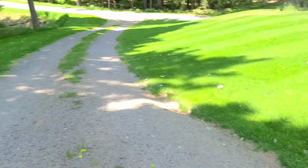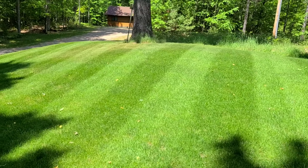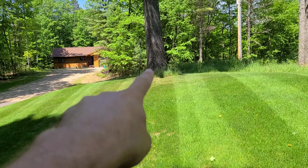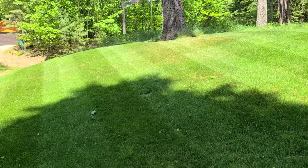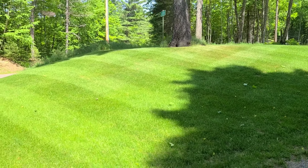I'm going to try. This is the other area I got to water, but I want to mow it first. So I just went and got gas because I was out of gas. But you can see that pine tree is sucking the water right out right there. Two days ago, it was not like that. That looked perfect. But that thing has more power than the lawn.